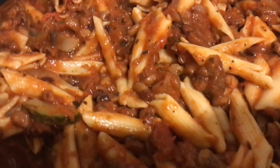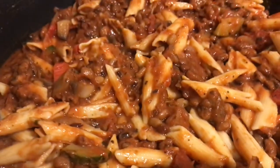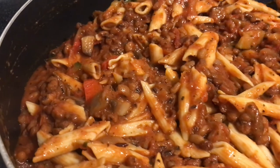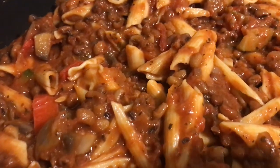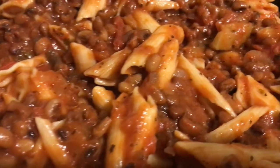Boom. There you go. I got the pasta already made. You see that large portion. That's going to get me through the week. This is a really good and filling meal, y'all. I hope y'all enjoyed it. I will have some more coming to y'all soon.